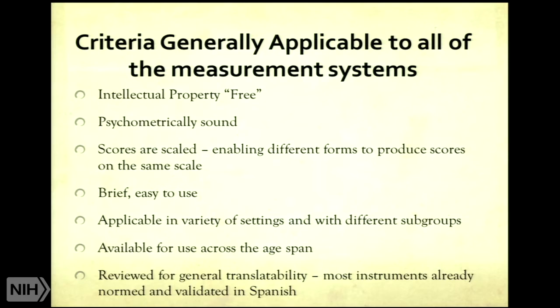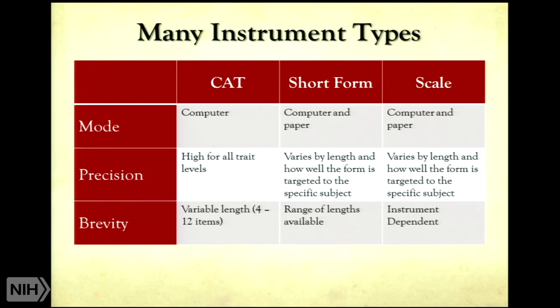So we're also going to talk about lots of different types of measures, those that need to be given by computer or could be given by computer, and we can see here, my little pointer here, we can give CATs, computer adaptive tests. If you don't know what that is, you will by the time I step down from here. High level precision, variable in length, 4 to 12 items. Really seeing more like 5 or 6 items does the trick.